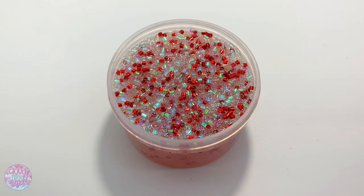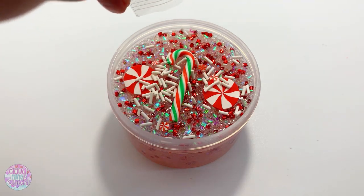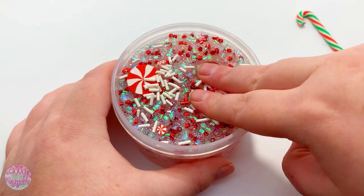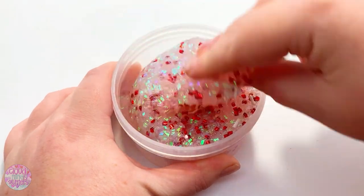The next slime is Ice Peppermint. This is a bestseller from last year, but it's got some revamp on the sprinkles and add-ins. So it comes with these cute little add-ins here, like the little candy cane charms and whatnot. This is a Bingsu bead slime with mainly white Bingsu beads with some red ones thrown in there.